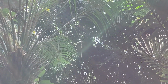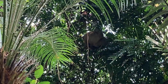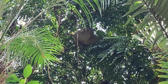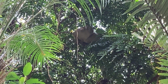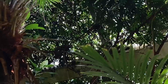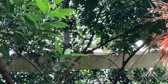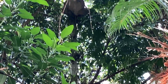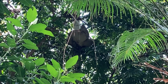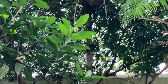Well, the sloth is up there in the tree, but it's kind of hard to get it. It's in the center of the picture, but it's all curled up in a tree limb up there against the top, so it's kind of hard to see him or her. You can make it out up there. It's all kind of curled up there, but it roams free in here, just like a lot of the other animals.